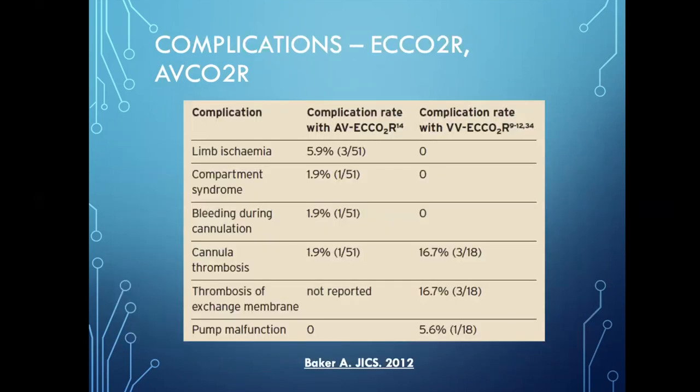One possible complication is actually due to the arterial-side cannulation. In the arterial setting we have limb ischemia, compartment syndrome, bleeding during cannulation, or cannula thrombosis. This is common in arteries and in veins, but these limb ischemias are actually also seen. You can overcome this problem by inserting one cannula in an antegrade fashion to perfuse the cannulated limb, the cannulated leg. But generally, sometimes you get some complications due to the arterial cannulation.